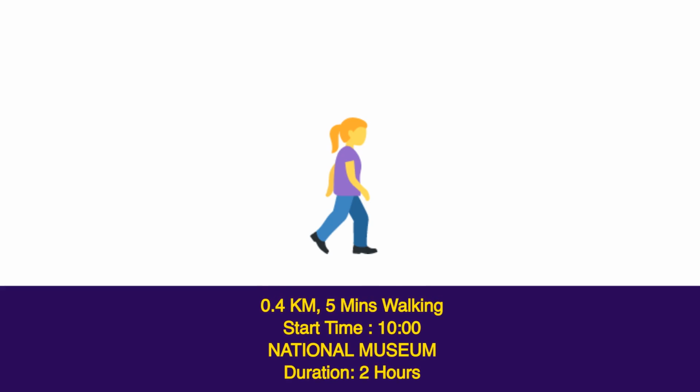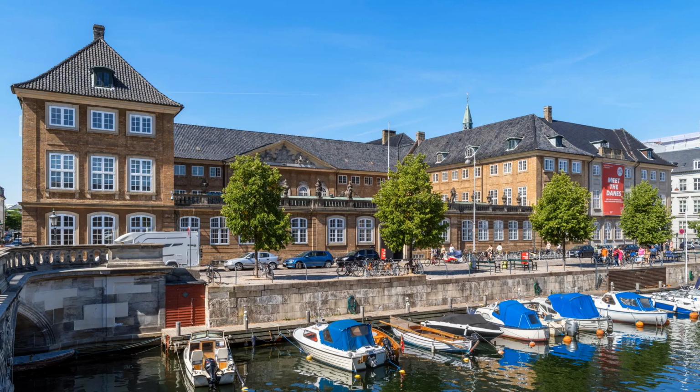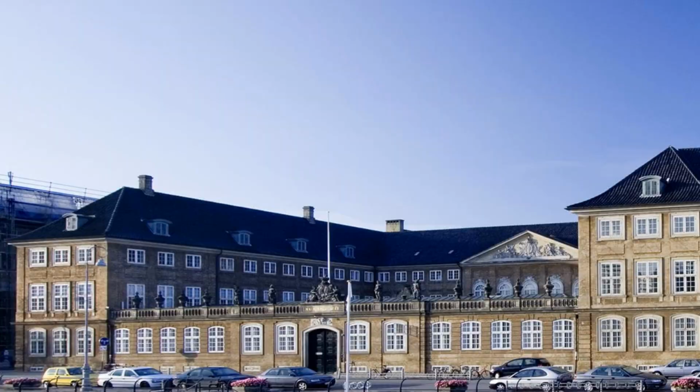0.4 km, 5 mins walking. Start time, 10:00. National Museum duration, 2 hours. See Denmark's largest collection of cultural, ethnography, natural science, archaeology, and numismatics from around the world. 14,000 years of Danish history are covered, going as far back as the Ice Age and covering periods like the Middle Ages and Vikings. You can see currencies from various periods and even from other countries.